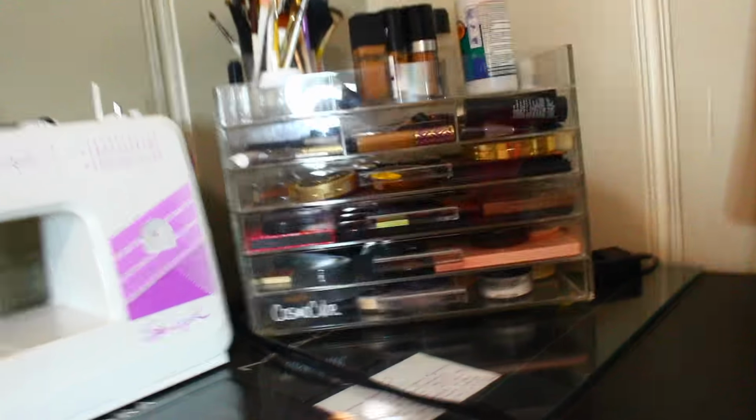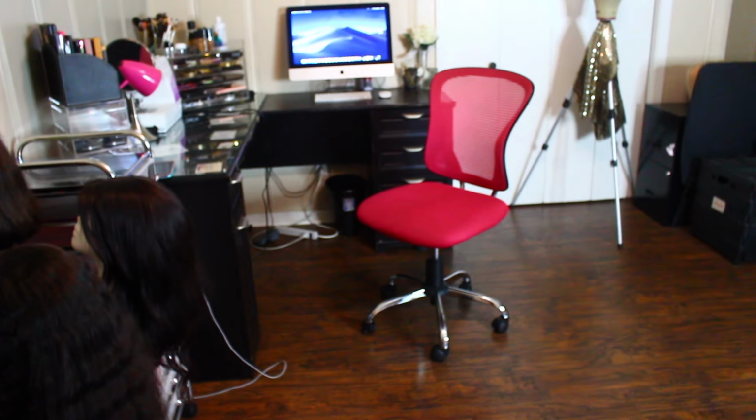But yeah, this is pretty much my beauty room. Not a whole lot. I've decluttered a lot over time, and it's because I realized that I just don't like stuff. I would be so influenced by the people on YouTube, and I was so anxious to go out and buy stuff to where this is it.